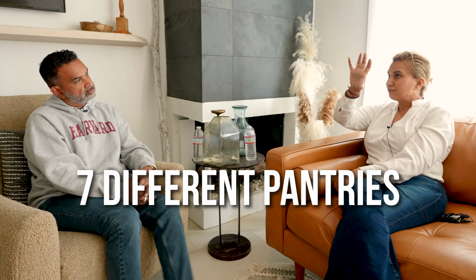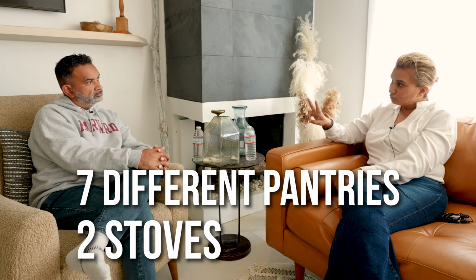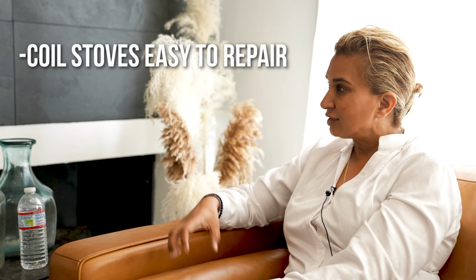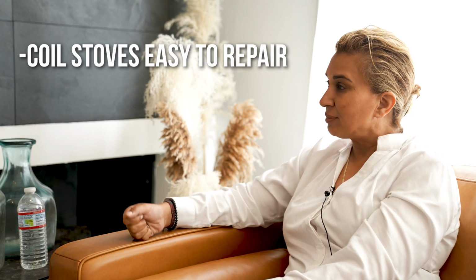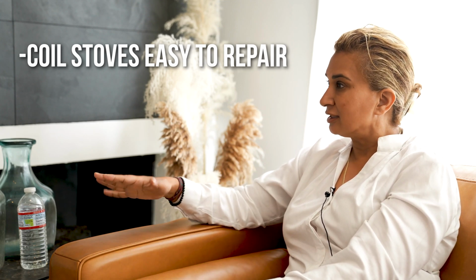So what we'll typically do for these kitchens is we separate them. We'll give them 7 different pantries, so they each get their own pantry for their own things. We give them 2 stoves. Again, I don't use a flat top stove. I use a coil. Remember the coil of the old days? Why? Because nothing breaks. When a coil range breaks, you just simply replace the coil. It's $17. If something bangs hard on a glass stove, that glass stove is shattered. It's done. That's a $600 expense for a new stove.